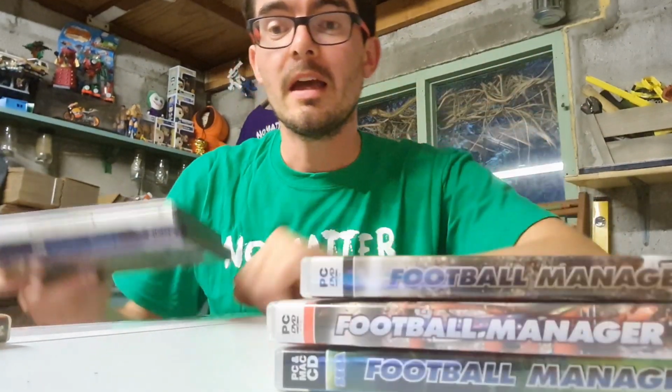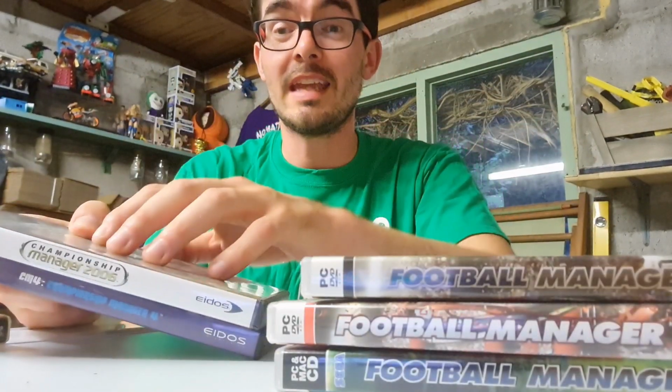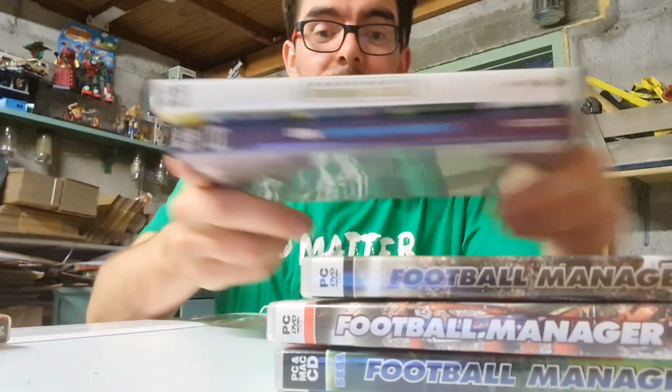So we've got three Football Managers, and we've got two Championship Manager games there. And they have a deal on. If you buy five games, it costs you £1, so 20 pence each. Sold listings on these individually, only a couple of quid each. So what I'll do is I'll bundle those Football Managers together, bundle those Championship Managers together, two listings, let's go for £5 each. If I can turn my pound into £10, I'll be happy with that.